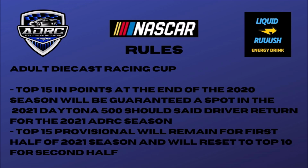All right, let's get on to rules for each of the respective series. The Adult Diecast Racing Cup will see the top 15 in points at the end of this 2020 season be guaranteed a spot in the 2021 Daytona 500, should that driver return for the 2021 ADRC season. Say we only get 10 drivers that return, then that's all we're going to take that get automatic entries into the next Daytona 500. The top 15 provisional will remain for the first half of the 2021 season and will reset to the top 10 for the second half of the season.